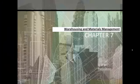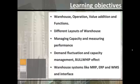Okay, welcome to the last lecture in Fashion Distribution and Logistics. We're going to look at warehousing and materials management, Chapter 7. So what we're going to cover is the value adding that occurs within the warehouse. So it's not just a place for storage, it's actually a place in which value to the garment occurs.